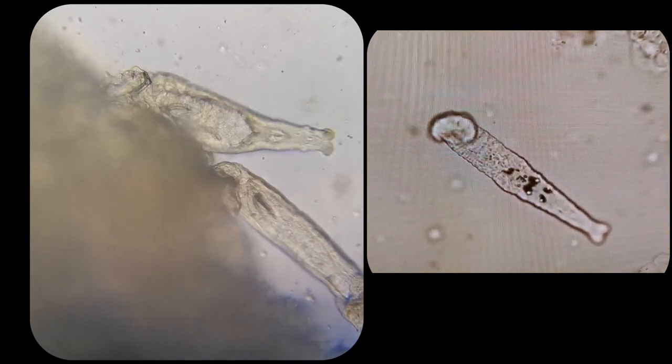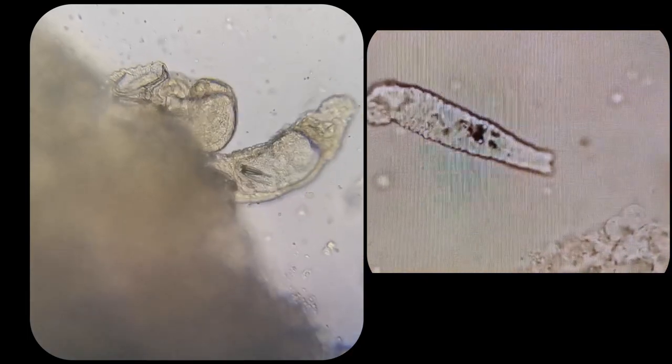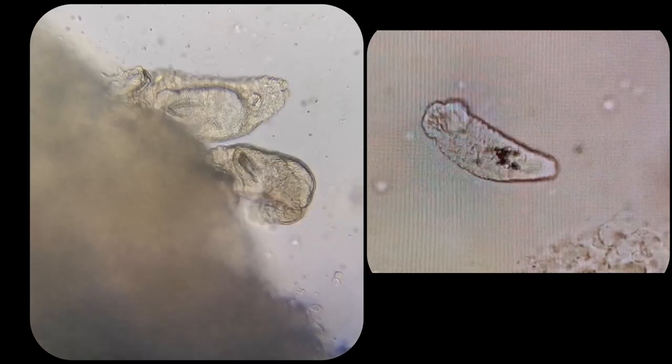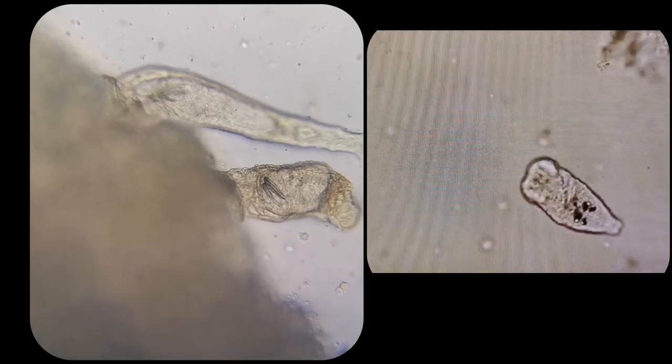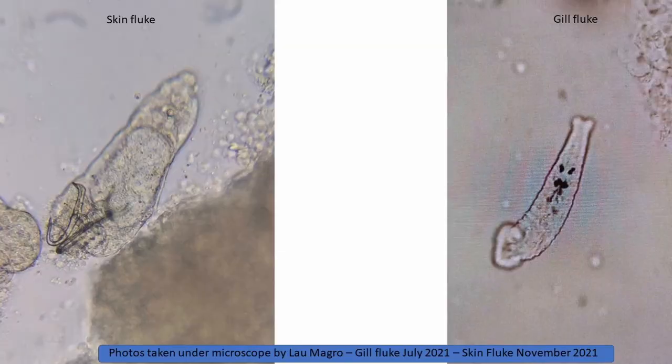The two flukes that you can have on koi: on the right side, the gill fluke, which I had back in June or July, and on the left side, the skin fluke, which I've got right now. You can clearly see the difference between the two.